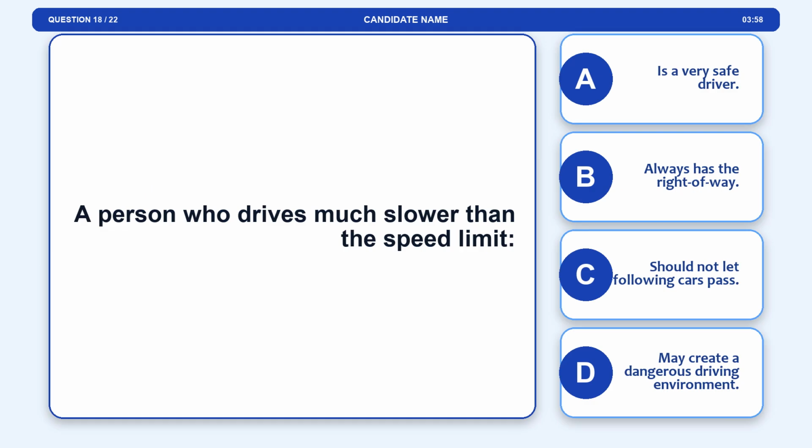Question 18. A person who drives much slower than the speed limit: Option A, is a very safe driver. Option B, always has the right of way. Option C, should not let following cars pass. Option D, may create a dangerous driving environment.